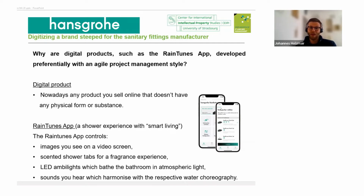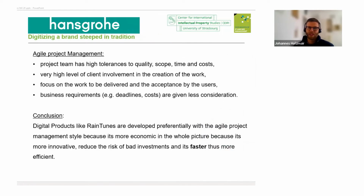It controls the images you see on a video screen. It controls the shower tabs for the fragrance experience. It controls the LED ambilight, and it even controls the sounds you hear, which harmonize with the water choreography. For such a digital product developed by agile project management, what is agile project management?